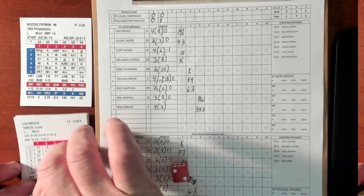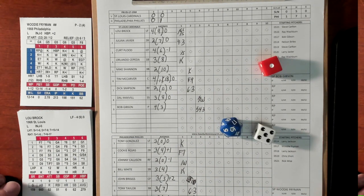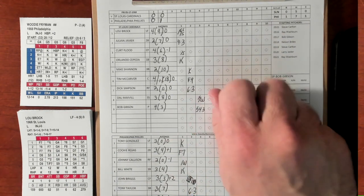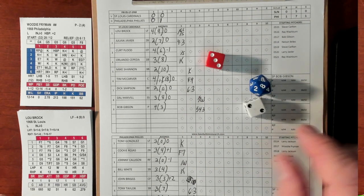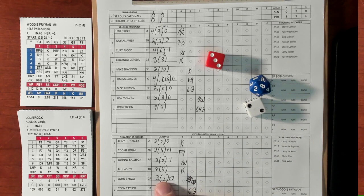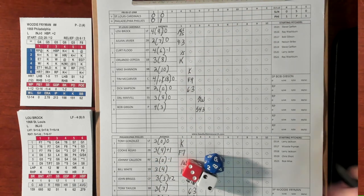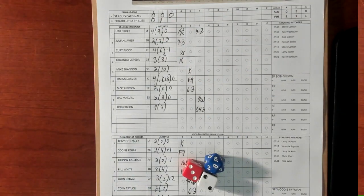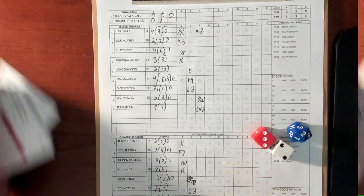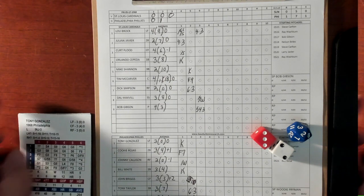Lou Brock is the batter. 1-5, possible throwing error. 3-2, G4. We got an 8 on the throwing error for the 2nd baseman. That is Cookie Rojas. He makes the play. We move to the bottom of the 3rd. The Phillies up 1-0. We got top of the order with Tony Gonzalez, followed by Cookie Rojas and Johnny Callison.